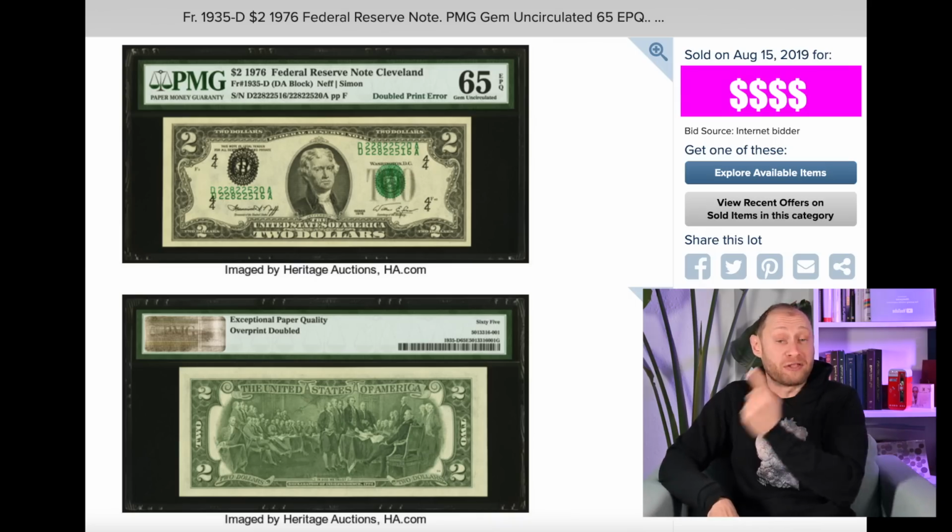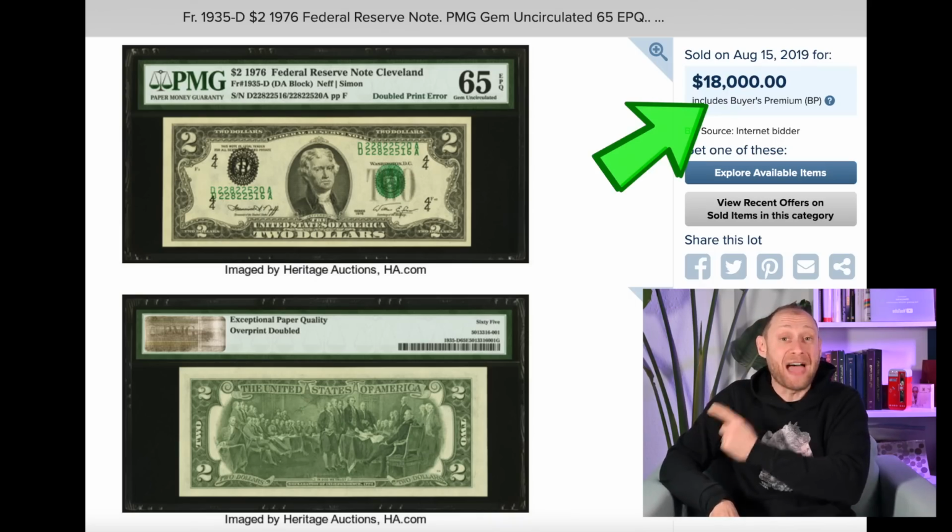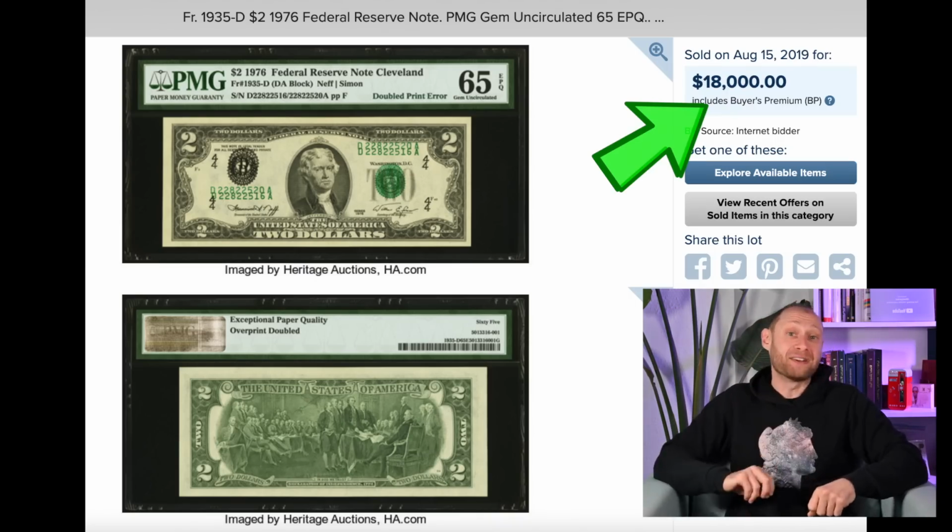What's really crazy though is we've just barely scratched the surface on this. We haven't even talked about things like printing errors, like this bill over here that sold for $18,000. But we're gonna leave that for another video.